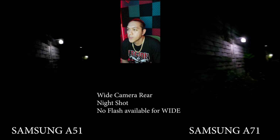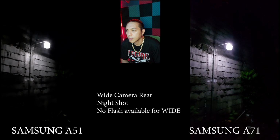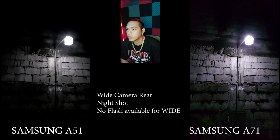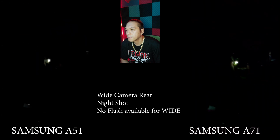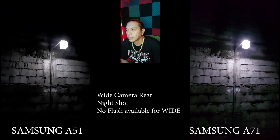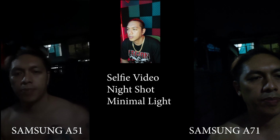Let's take a walk in the driveway. There's minimal light. Let's see how this focuses in the dark. Trying out the autofocus on both phones. Okay. Color temperature really varies between the two. And this is the wide camera. Not so good on the selfie camera with minimal light.